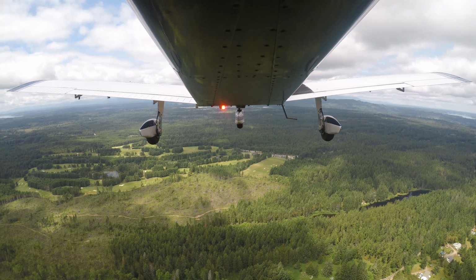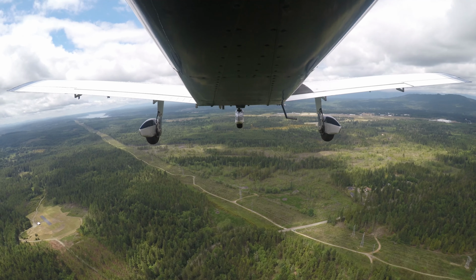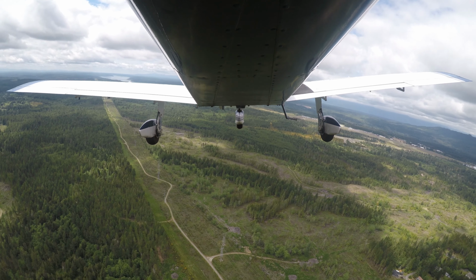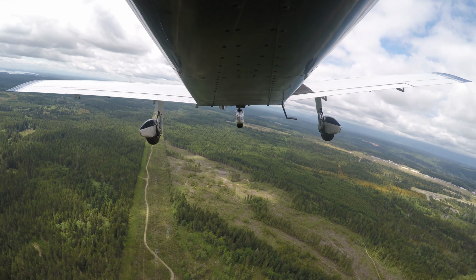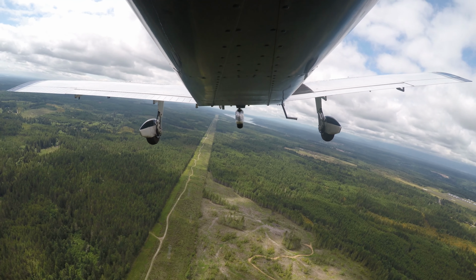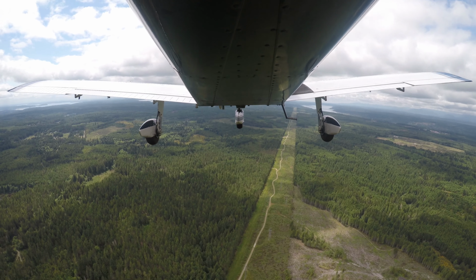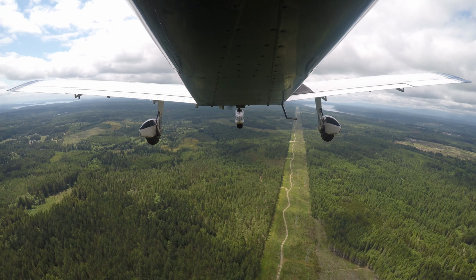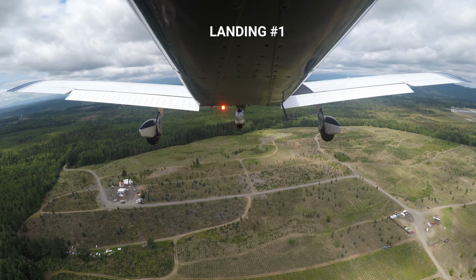Bremerton traffic, Cherokee 28 Romeo is on the 45 for right downwind runway 2, touch and go, Bremerton. Bremerton traffic, Cherokee 28 Romeo, right downwind runway 2, touch and go, Bremerton. Bremerton traffic, Cherokee 28 Romeo is turning final runway 2, touch and go, Bremerton.